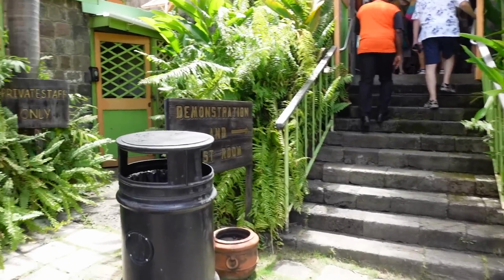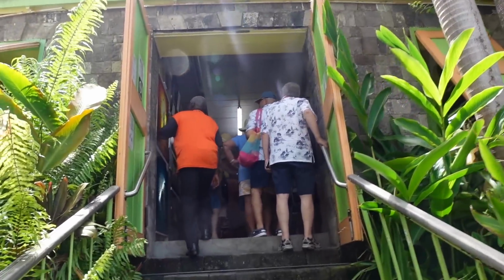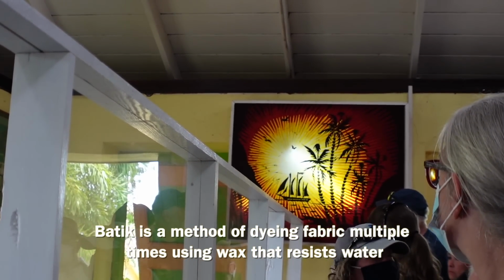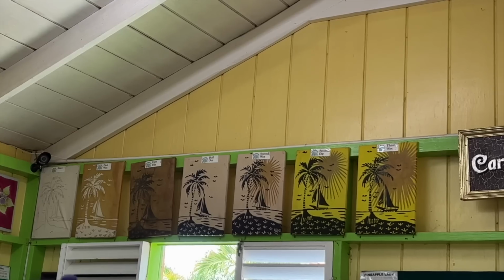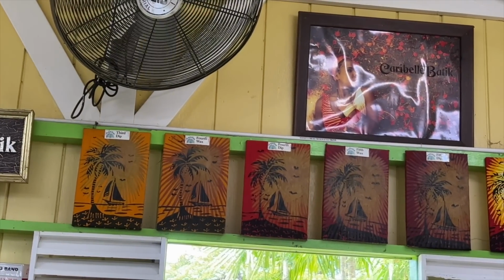And this is where you go in to see the demonstration of how they make the batik. That has been waxed 5 times and dyed 5 times. It took 9 days to finish. On the wall, we show you all the different steps to making it, from trace all the way across the final product. The more colors, the longer it takes.